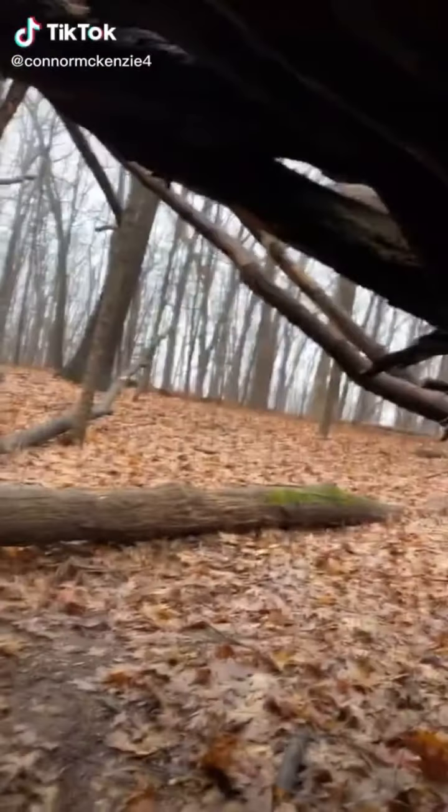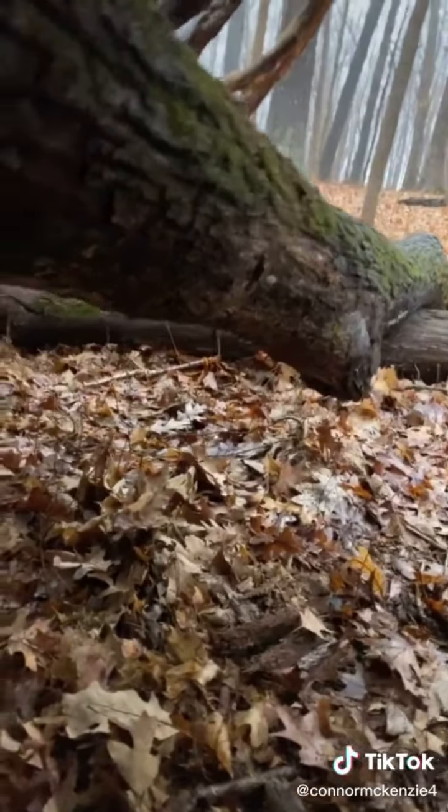Am I in the middle of the woods in a fort that I built, reading poetry, by myself when it's raining? I mean, I guess.